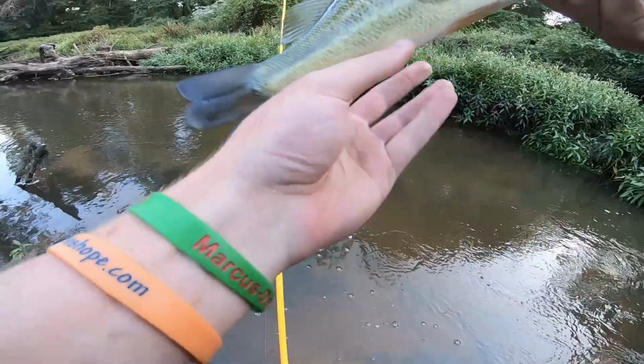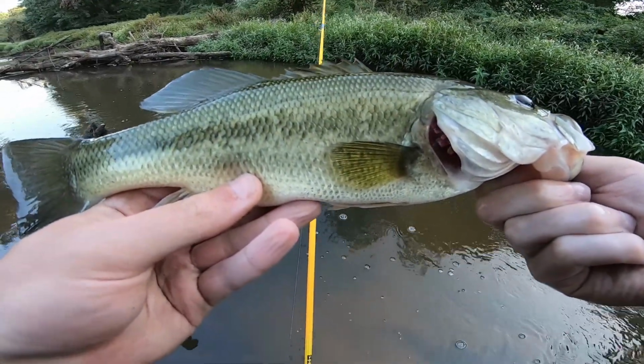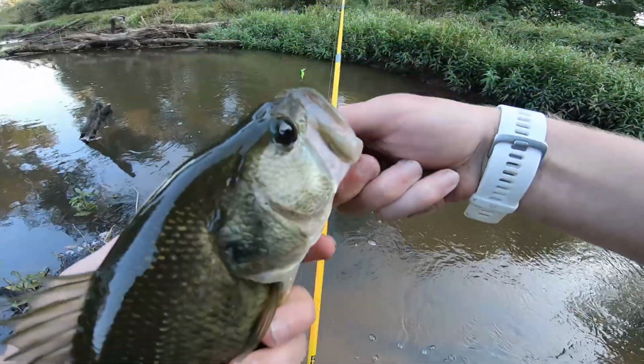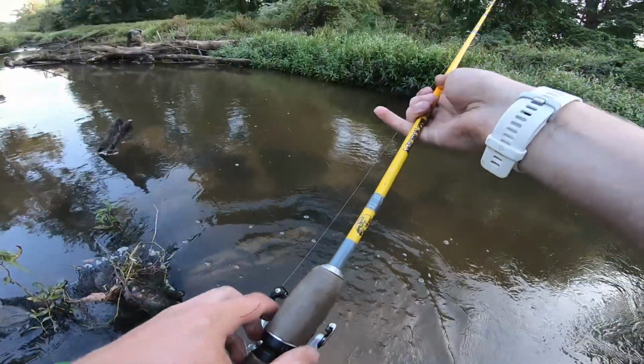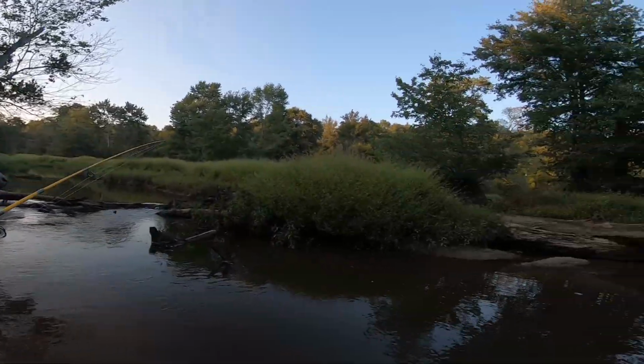Exceptional even. Wow, this has been a fun little creek adventure out here. A little creek fishing adventure. Very nice. Love to see it. Thank you, Mr. Bass. Appreciate you so much. Nice hit there. All right, people. I'm gonna go ahead and call it. We're starting to lose light out here, as you can see.